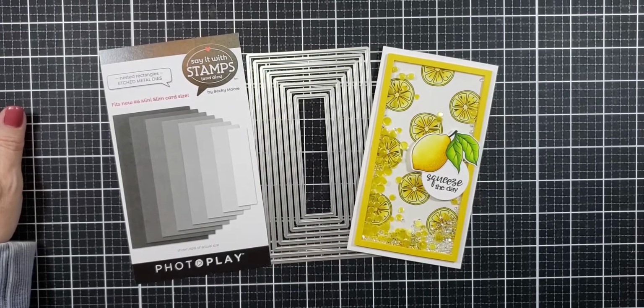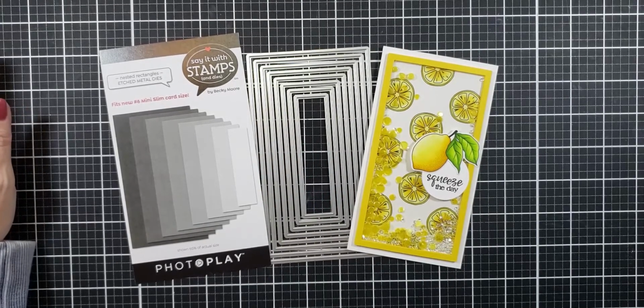Our new mini slim card size is really gaining in popularity, and in this release we have 5 new die sets that support that size.